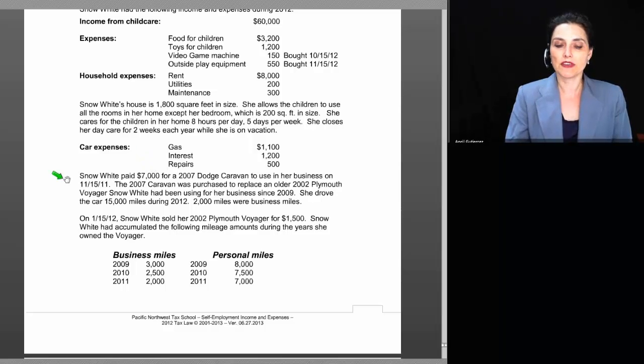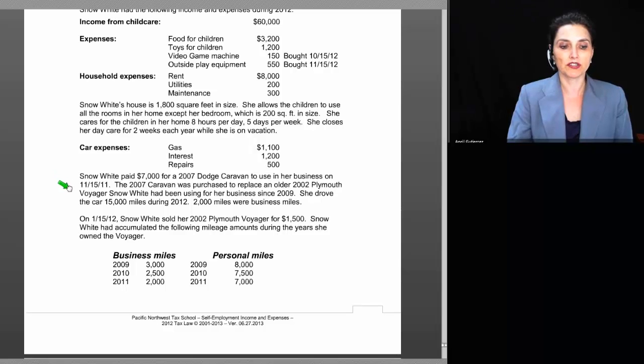Snow White paid $7,000 for a 2007 Dodge Caravan to use in her business back in 2011. The 2007 Caravan was purchased to replace an older 2002 Plymouth Voyager Snow White had been using for her business since 2009. She drove the car 15,000 miles during 2012. 2,000 miles were business miles. On 1/15 of 2012, Snow White sold her 2002 Plymouth Voyager for $1,500.